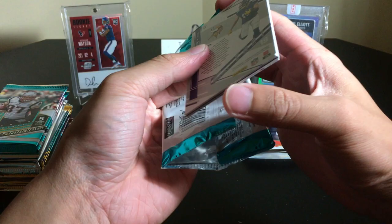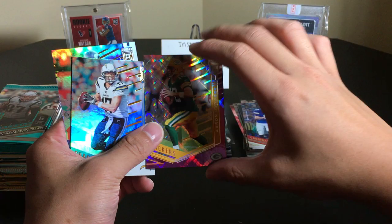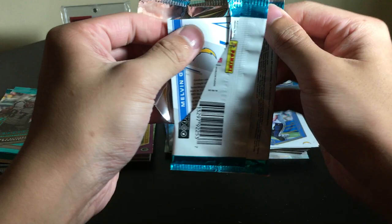All right, let's see what we got. We have Sam Bradford, Andy Dalton, Aaron Rodgers, purple to 99. Rivers and Thielen. Next pack. These first four are the thin ones. So these are where auto chances are. I don't want to destroy these cards, so I'll pull it nice and carefully.